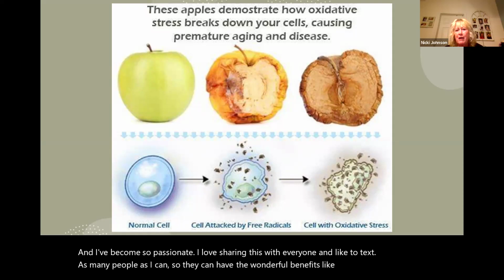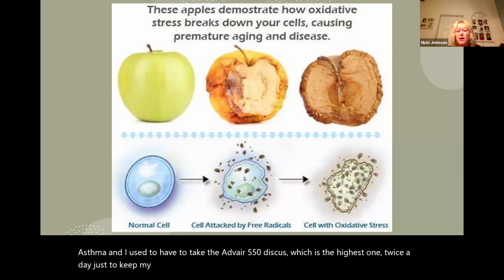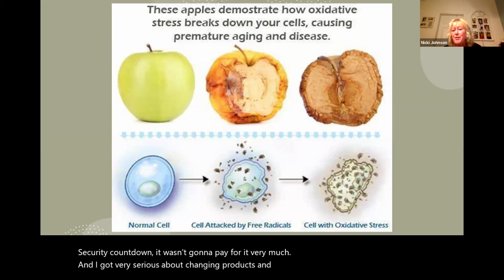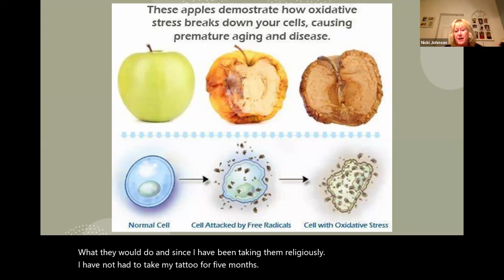A little story about how this has helped me is, having been in the beauty industry, the chemicals caused me to have asthma. And I used to have to take the Advair 550 discus, which is the highest one, twice a day, just to keep my breathing under control. Well, I just got very tired of that. And when I got on Social Security, found out it wasn't going to pay for it very much. And I got very serious about taking these products and seeing what they would do. And since I have been taking them religiously, I have not had to take my Advair for 5 months. And my asthma has been marvelous.